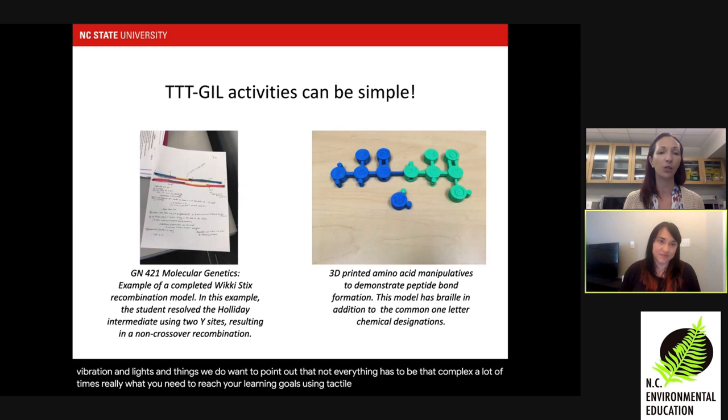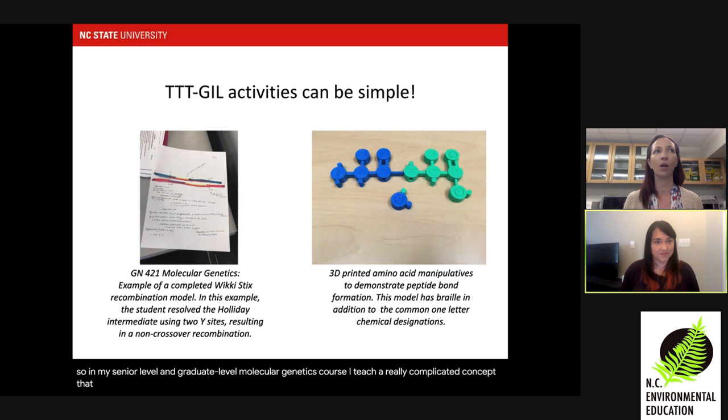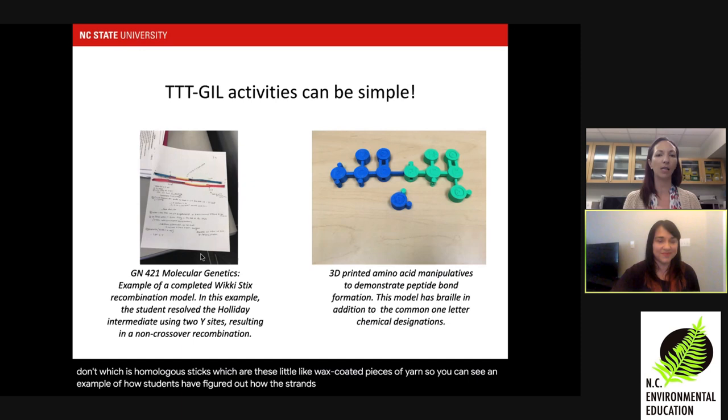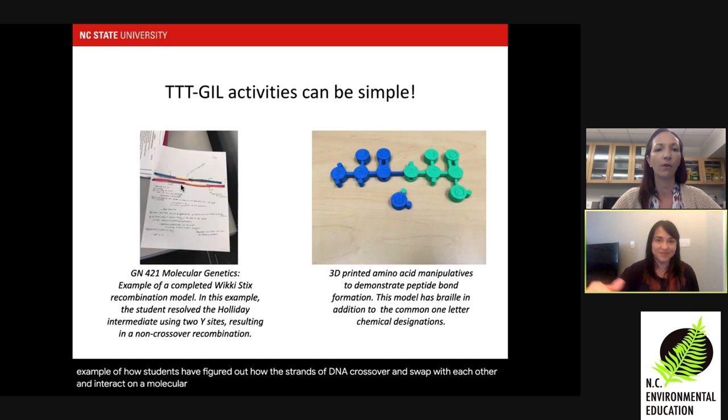So in my senior level and graduate level molecular genetics course, I teach a really complicated concept that a lot of people think they understand, but then when they go to draw it out, it turns out they totally don't, which is homologous recombination using wiki sticks, which are these little wax coated pieces of yarn. So you can see an example of how students have figured out how the strands of DNA cross over and swap with each other and interact on a molecular level using something really simple.